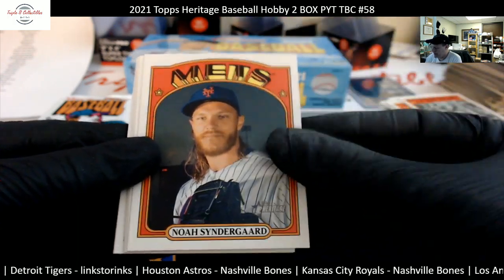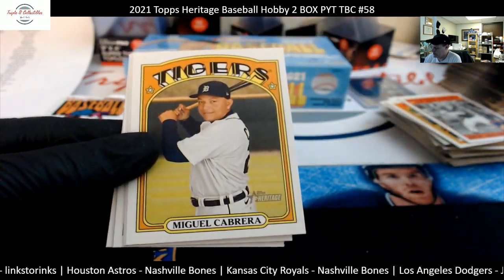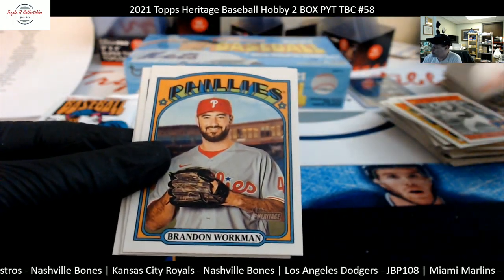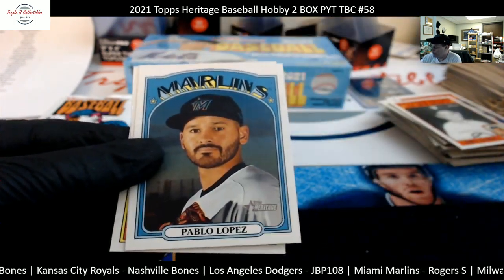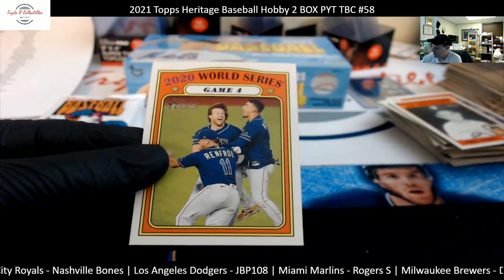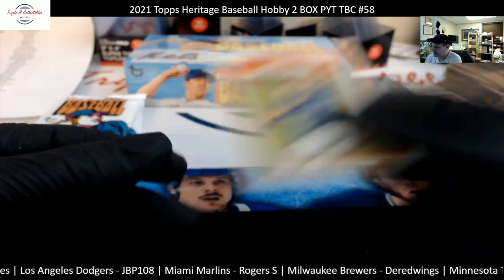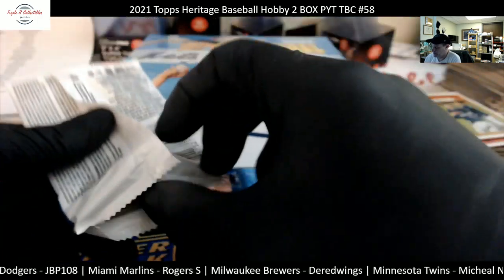Cool. Coming down to last. It's going to be in the third stack, bottom pack. What do you think, folks? Last pack will be the relic or the autograph, or is it right here? I don't know. I can't tell. Beaver. Don't even try. I was going to call him Pretzel, but okay. Cabrera. Will Smith. That's not Will Smith. Dodgers. Brandon Workman. He's working it.